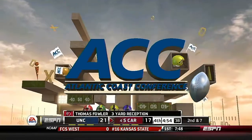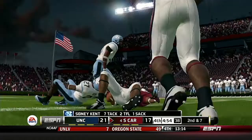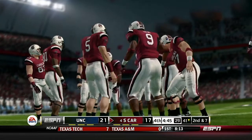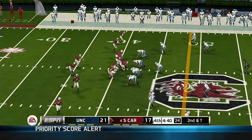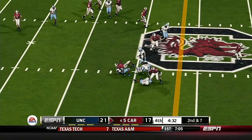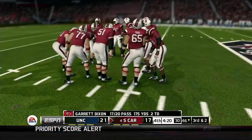Goes at the 41. That'll make it 2nd and 7. From their own 41-yard line, 2nd down. Fires, complete over the middle. He's taken down around the 46-yard line. Now, I think he's got a good rhythm going right now with his wide receivers. He hit him for a nice gain.